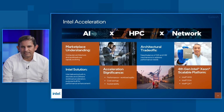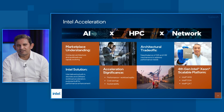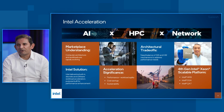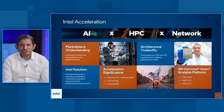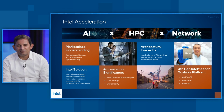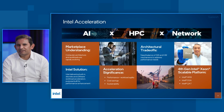So QAT provides that. What we see is that with the latest generation of QAT that we've integrated into Sapphire Rapids, on some of the most popular crypto and compression algorithms, we see an order of magnitude speedup. So the main focus for Xeon has been to look at some of the most common things that we see are becoming ubiquitous or important, and we speed them up either through ISA or through dedicated engines. And I think you will see significant improvements with Sapphire Rapids. With that, let me turn over to Kavitha to talk about AI more broadly.